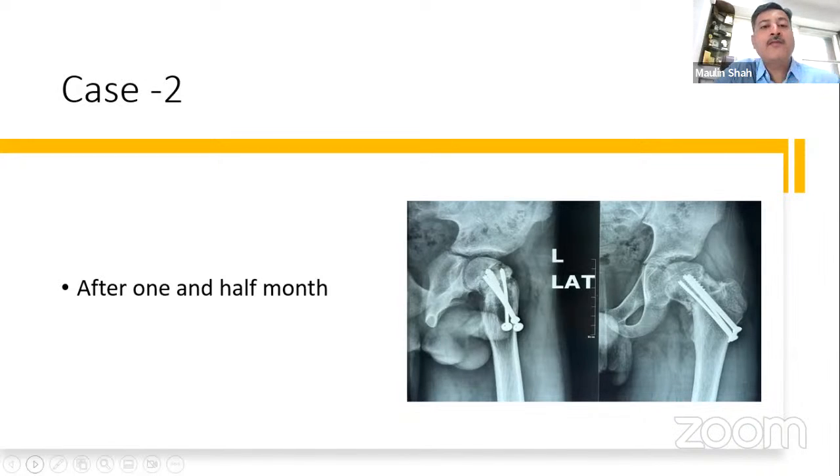It's very difficult because they are pain-free. They want to walk. Yes, sir. The same thing is for unstable slips. The children after 1 month, they want to run around, but we have to tell them that. So immobilization for a longer period is one point.